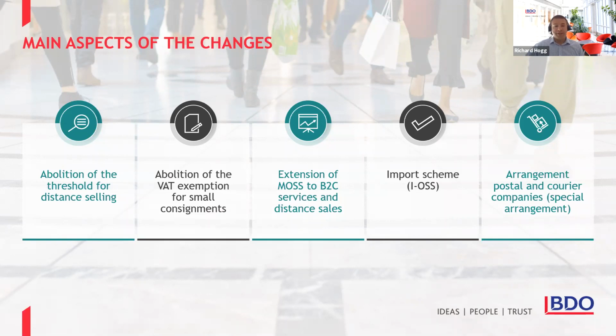So what else have we got? We've got the extension of existing one-stop shops to all other business-to-consumer supplies of services and distance sales of goods. At the moment, the EU operates a mini one-stop shop system, and some of you may be familiar with this. And this will be where you are selling digital services, so telecommunications, broadcasting, or electronically supplied services to consumers in various different EU countries. Rather than registering in each country where the consumers are based, what you're allowed to do is register in one country and file all of your EU VAT obligations with one EU tax authority, who will then pass on that VAT to the different member states where your consumers are based. So that scheme is being extended to cover more goods and more services from the 1st of July.